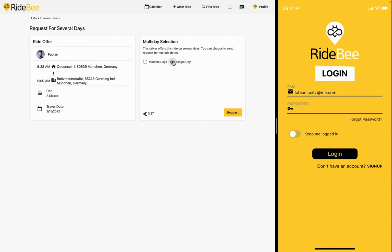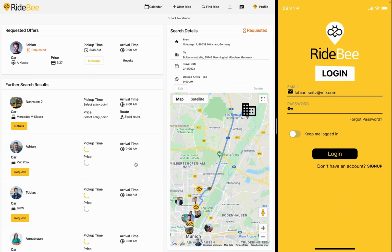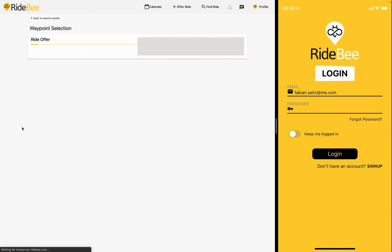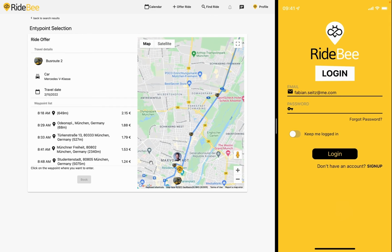Here, I choose to send a request on a single day, and potential drivers are notified of my request via email or push notification. In the overview, the status has now changed to requested, and there is still the option for me to send additional requests to other potential drivers. One alternative at this point would be a fixed route with predefined waypoints, where I select the closest stop. RideBee also supports the integration of shuttle buses that can be booked through this interface.